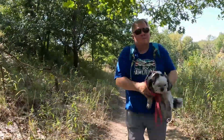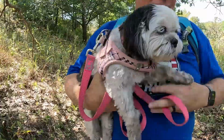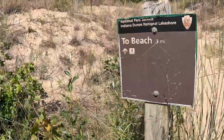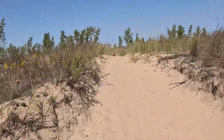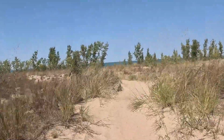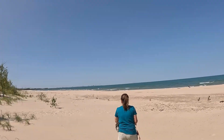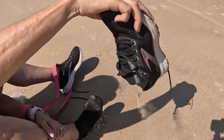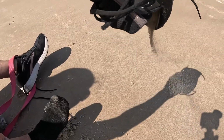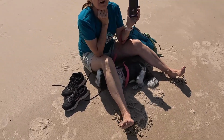And poor Bella. She has given up the fight. She's like, just carry me. And she is so nasty. She is really not going to be happy with the bath she gets when she gets home. She found the only shady spot on the whole beach.